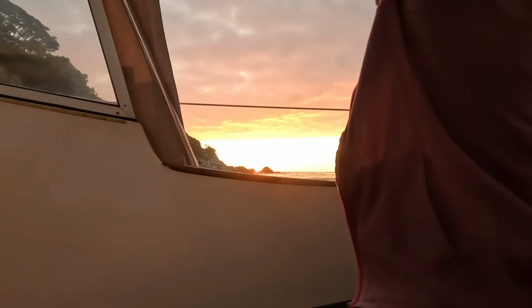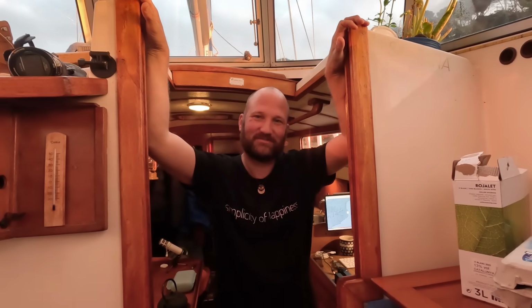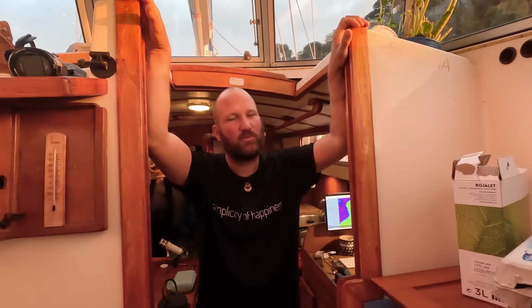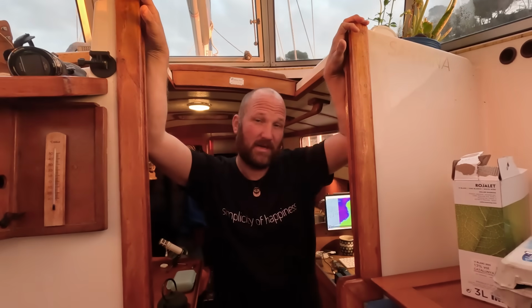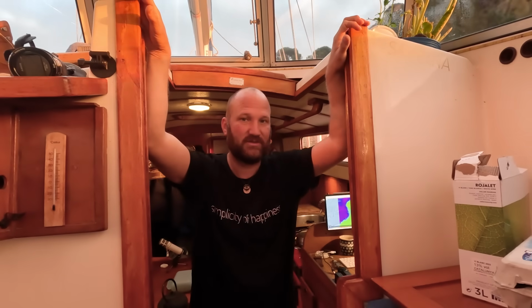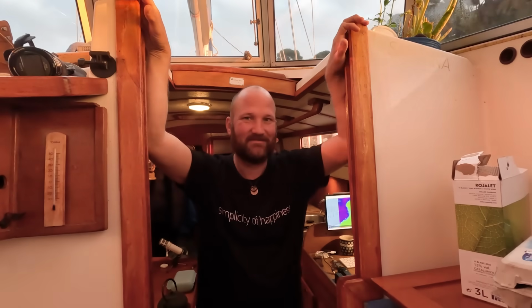Good morning, world! What's the weather saying, weather frog? It looks like we are going to motor a lot. There's a little bit of wind left from yesterday. Yesterday there were some white caps on the waves, so I suppose around 20 knots. There might be 10 left for now, and then it's disappearing to close to 0. So I better get the engine ready.